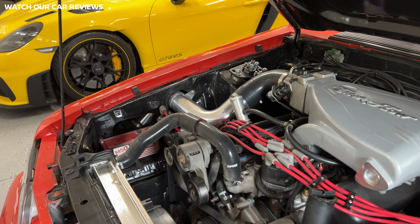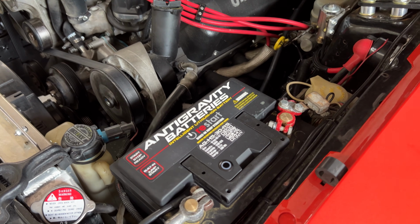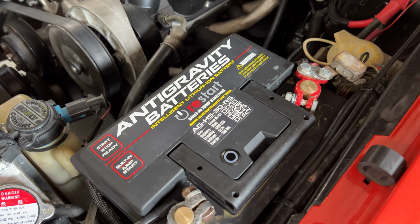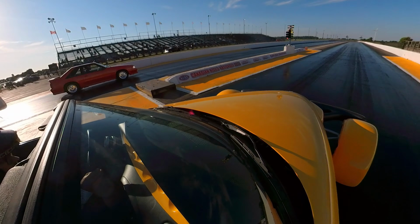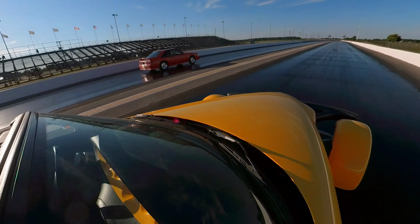Now, the only changes that I did from the 13.1 to the 12.8 was that I got a lightweight battery from Raptor Racing. Shout out George at Raptor Racing for having this in stock, so I was able to buy it. It's an anti-gravity battery and it works really well, nice and lightweight.